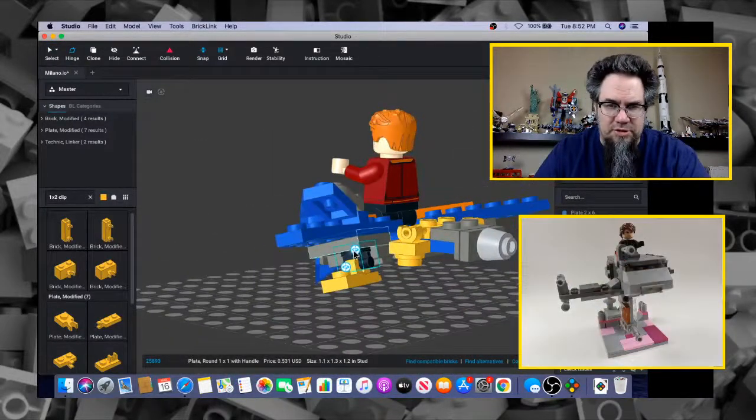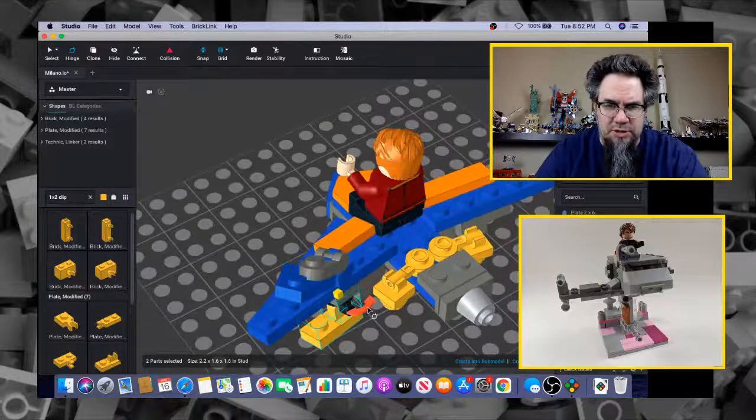I'm going to change this all up because this is going to be too clunky and I don't like the way it looks, but I can't think of anything smaller or thinner.